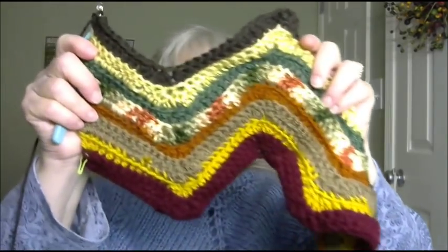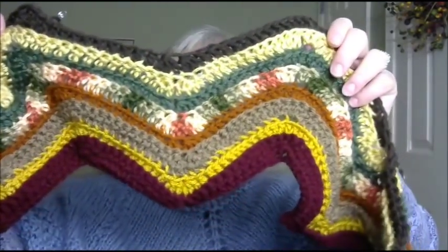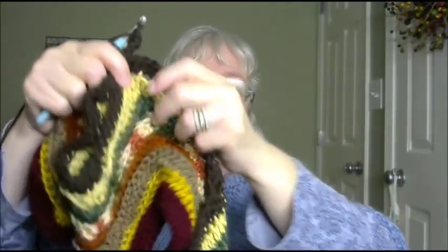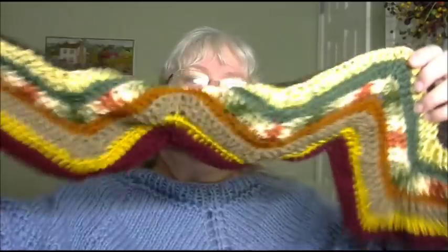So here it is. I've got 8 rows so far. These are the 8 colors that I'm using because my bedroom is done in fall colors and I have a fall quilt that I made on our bed.